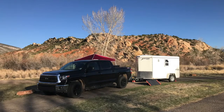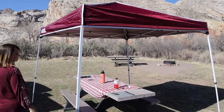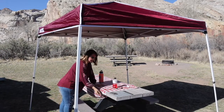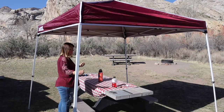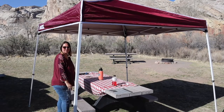Okay, so here's our picnic area. As you can tell, we got our canopy set up, and the wind can be a little bit ferocious at times, so we just use some bungee cords to strap down our tablecloth, but it makes for a great place for us to have our meals and just relax when we need to.